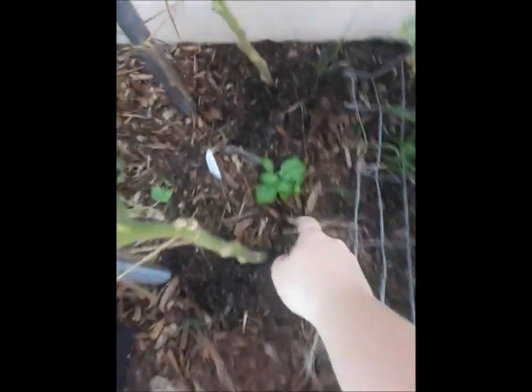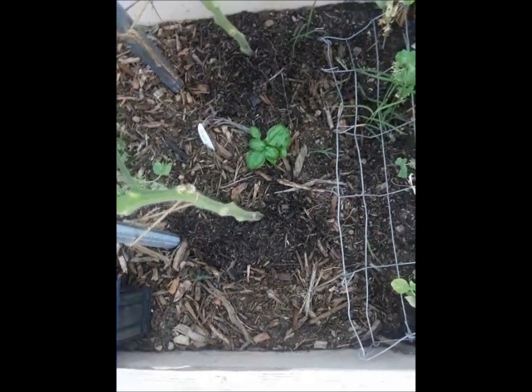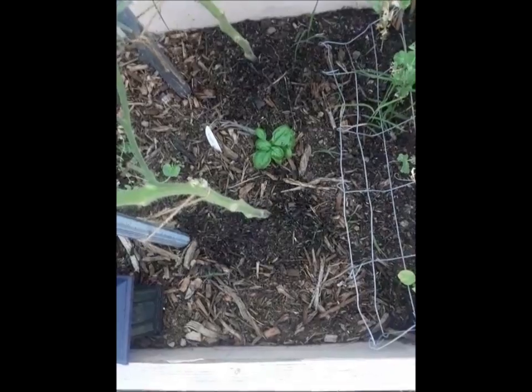I got some basil starts. I got tired of waiting for my seeds, and I just went out and got starts from a local nursery and put them in a few different places, and they seem to be adjusting all right. There's some more over there.